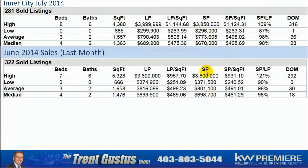Now, if you want to look at how that compared to June, June was a higher month, so the summer month slowed down a little bit. And we can see here that the price per square foot is relatively the same. And we had a $3.5 million sale, which might have increased our average sale price for the month of July. And we had 322 sales.